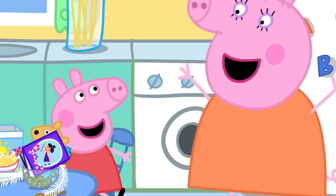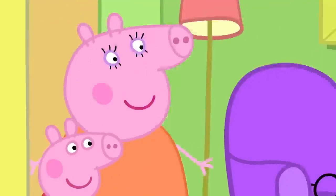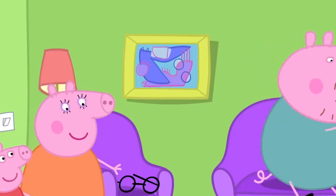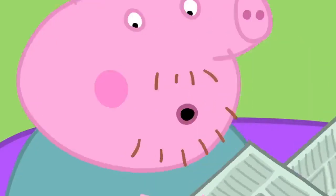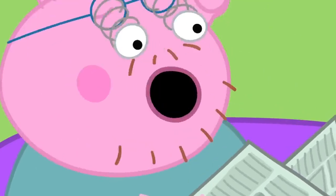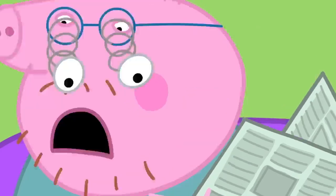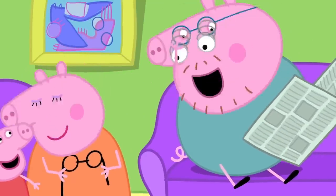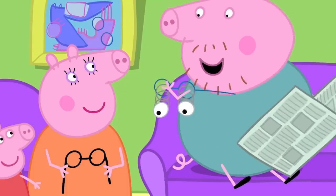That's a great idea. Daddy is reading on the sofa, but Mummy Pig and Peppa have come to play a joke on him. Could you please pass my glasses, Mummy Pig? Of course. Peppa and Mummy Pig are playing a joke on Daddy Pig. Thank you. That's strange. These glasses have made it even harder to see. April Fools! These are joke glasses.